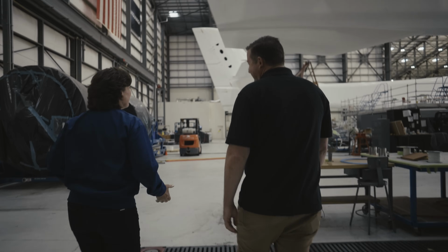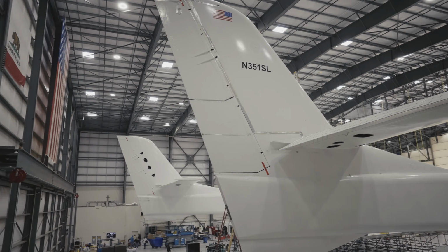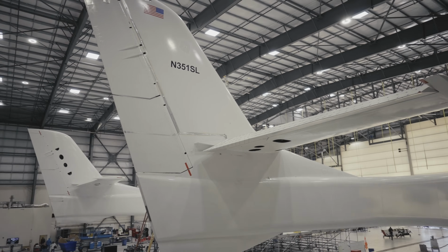Whoa! Are you kidding me? Scott, I've seen a lot of airplanes in my day, but this design idea is like nothing I've ever seen. Tell me about that initial team.